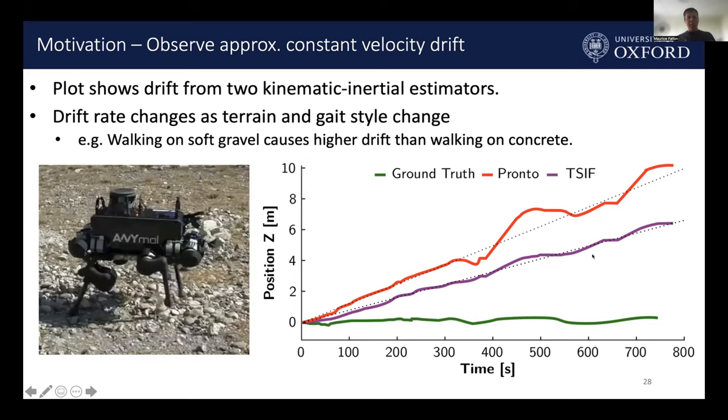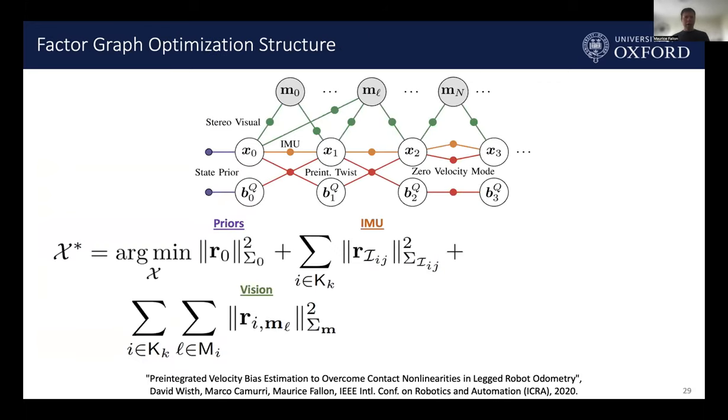It's common to see that the drift rates are high when you move into environments where there's loose rock or mud, for example. So we took factor graphs, which are a methodology for fusing together different sensor modalities. IMU and vision is probably the most common approach used in visual inertial odometry and visual inertial navigation algorithms such as SVO and OKVIS, for example, which use an IMU as a spine or backbone for your odometry, and then extract visual features in corners and track them over time.